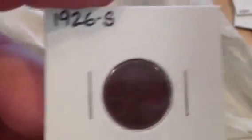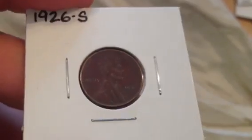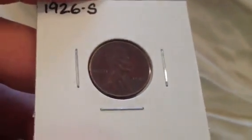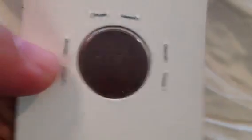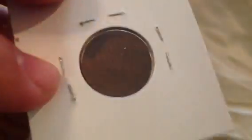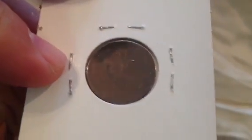So 26S, another semi-key date. I think it's the next lowest mintage after the 24D, if I'm not mistaken. Yeah, that one's just worn. Another 28S that had a little bit of grease on it. I cleaned it up as much as I could.